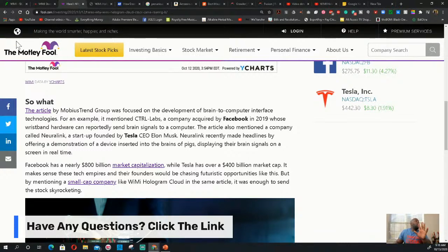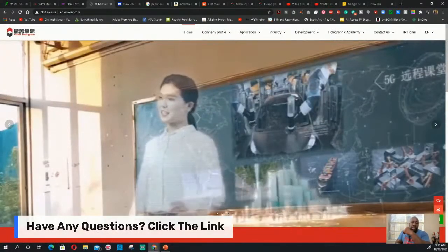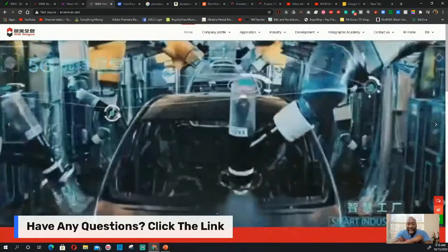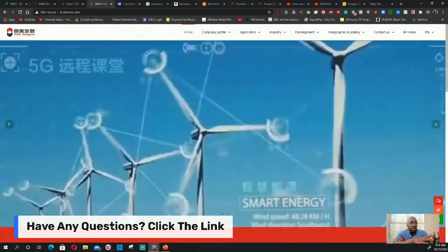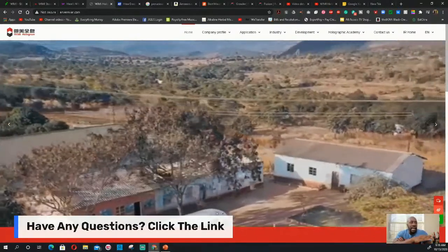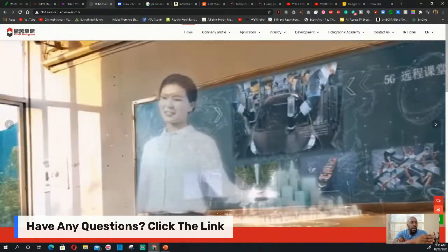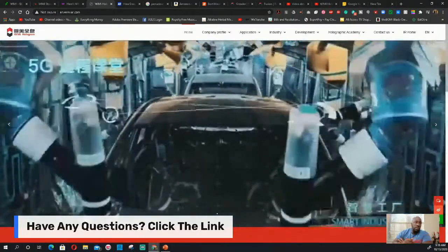If you guys don't understand what I'm talking about, let me just show you this. Look at this. This is 3D imaging that they already have that they're trying to perfect. The images you see are not just graphics. This is not some graphic engineer doing this. This is actually real technology that they're trying to perfect and also stabilize.